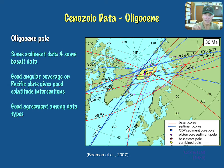The little red star in there is the average of the basalt cores, and the little blue square is the average of ODP sediment cores. We also have piston cores here. The little red dot is the average of the piston cores. All of those are within experimental error of one another. You can see that the 95% confidence circles overlap. One good thing here is that many of these collatitude circles overlap obliquely. That means that we get good azimuth control without having to worry about declinations from seamounts. We also have good agreement among the different types of data, which leads us to believe that they're all telling us the same thing, and that none of those problems with the different types of data are biasing.